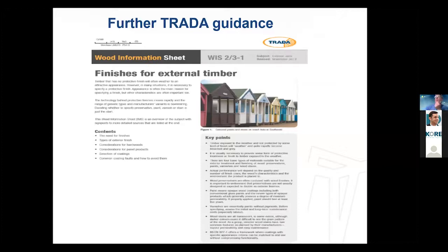A lot of people will often overlook that in a specification. And it's unfortunate: you spend a lot of time on making the window to a good standard, a lot of money putting it in, and then it's not adequately maintained. But there are authoritative guidelines on what to specify in terms of a maintenance regime.